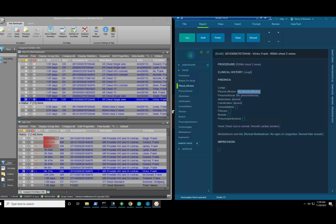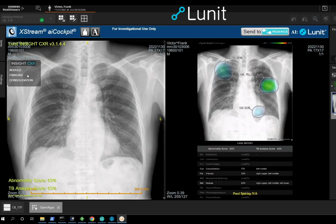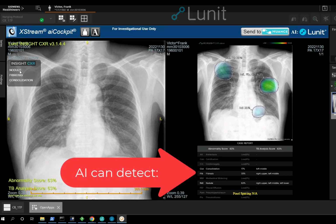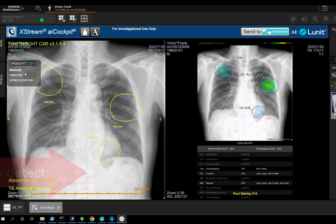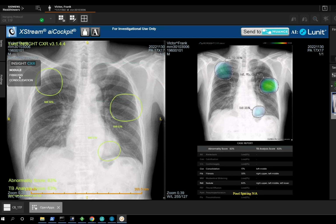Since Frank was in the ICU and the study was ordered as a STAT exam, which is reflected in the radiologist's work list and Siemens Healthineers Medicalis workflow orchestrator, both the image and the report have been pulled up for dictation. The LUNIT chest X-ray algorithm analyzes the images and can detect atelectasis, calcification, cardiomegaly, consolidation, fibrosis, mediastinal widening, nodules, pleural effusion, pneumoperitoneum, and pneumothorax. Using heat maps and outlines, the LUNIT AI algorithm highlights suspicious areas in the chest radiograph by creating a new DICOM GSPS. Note the confidence score given for each of these categories.